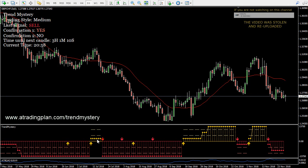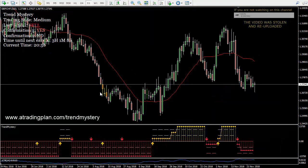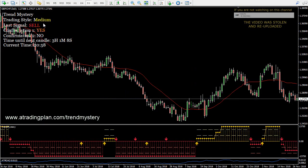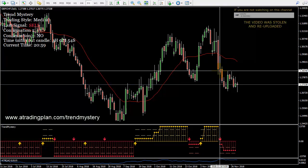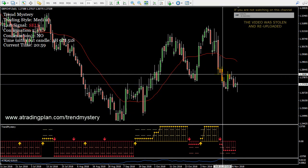Right now, we're in a sell, and we wouldn't take this one. Well, we would take this one, sorry. If you're going for first confirmation, you would take this trade. If you're waiting for the second confirmation down here, you would not take this trade. You could make up your own trading rule of what you're going to do when you get this.